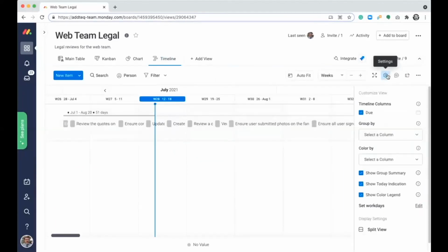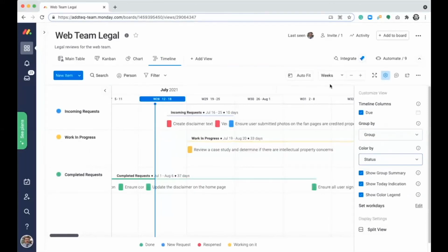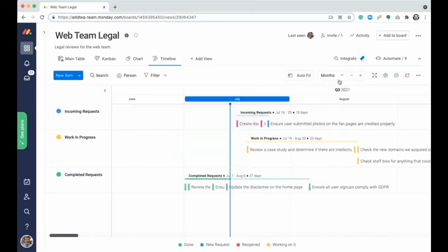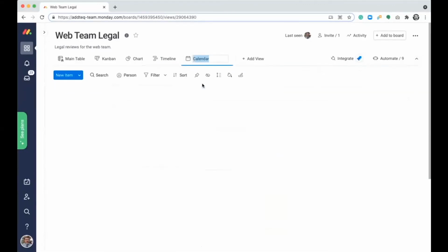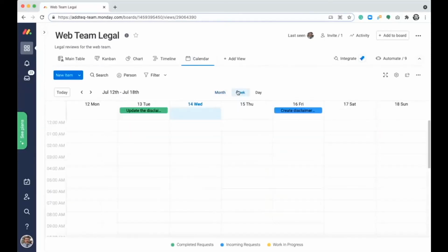Now we've switched over to the timeline view, which allows you to see all of your tasks together on the timeline. And you can easily divide this view by group and by status and by color to know exactly where your tasks are, even where your tasks are within a group and when they need to get done. And you can view this by days, weeks, months, quarters, or years.